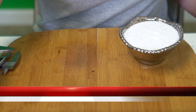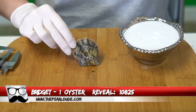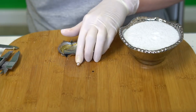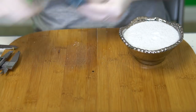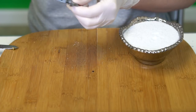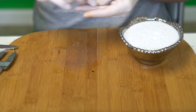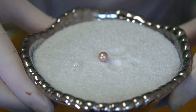Next, we'll be opening one for Bridget, reveal 825. It is a light pink. Pinky purple. Congratulations, Bridget.